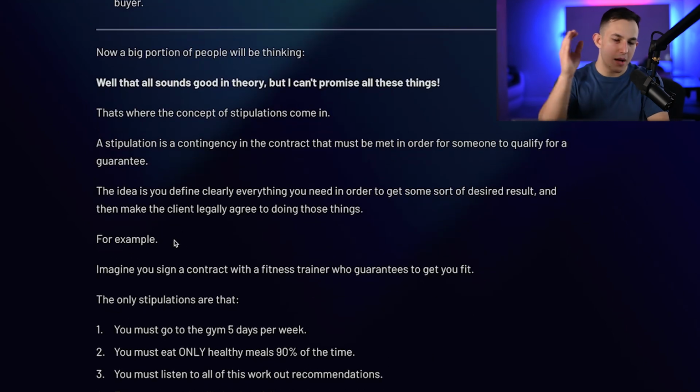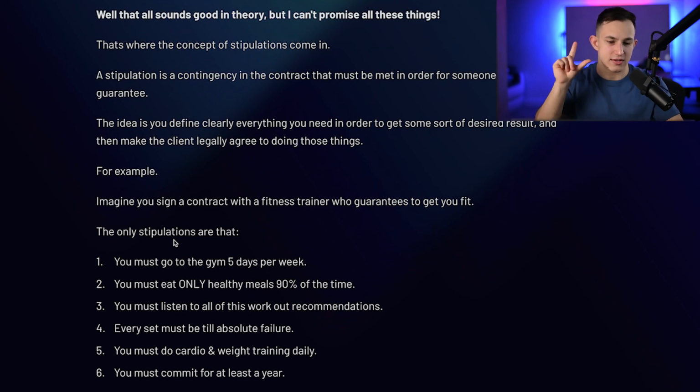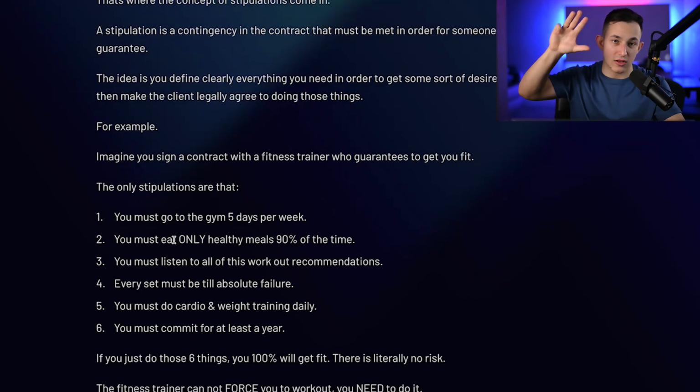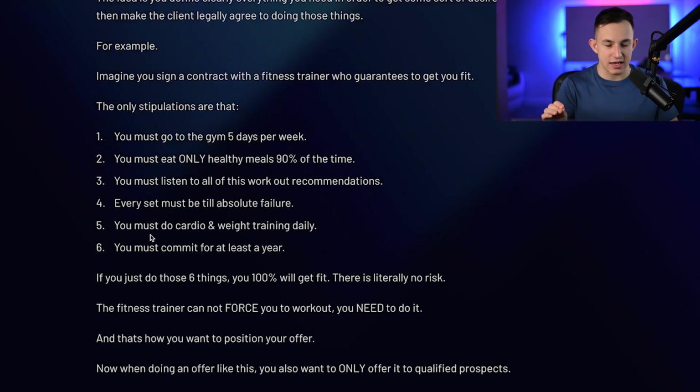For example, imagine you sign a contract with a fitness trainer who guarantees to get you fit. The only stipulations are that you must go to the gym 5 days a week. You must only eat healthy meals 90% of the time. You must listen to all of his workout recommendations. Every single set must be until absolute failure. You must do cardio and weight training every single day. And you must commit for at least 1 year consistently. If you do those 6 things, you will 100% guarantee to get fit. There is literally not a single possibility on earth that you do all of these things and you don't get fit.